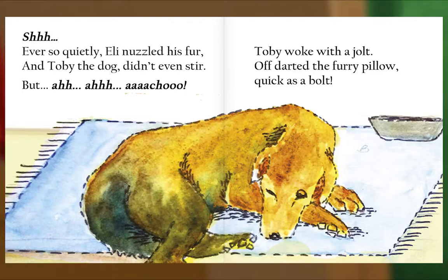Shh. Ever so quietly, Eli nuzzled his fur, and Toby the dog didn't even stir. But, achoo! Toby woke with a jolt. Off darted the furry pillow, quick as a bolt.